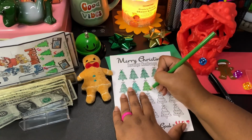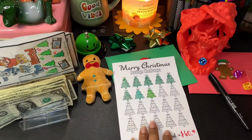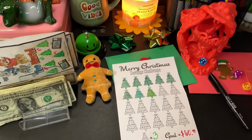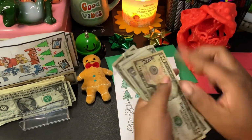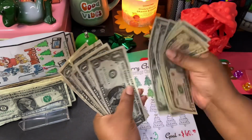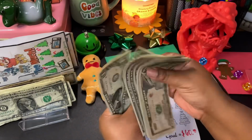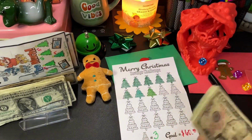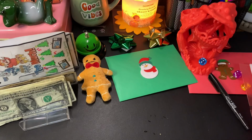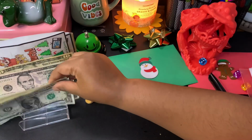All right, so we got that colored in and we're gonna save the $3. And now this challenge has 10, 11, 12, 13, 14, 15, 16, 17, 18, 19, 20, 21, 22, 23, and $24. Awesome. Okay. So let's see, how much we're working with? We got with 10, 15, let's see, okay.